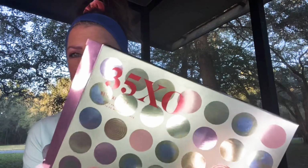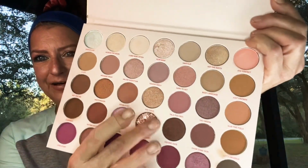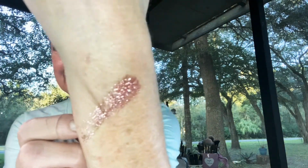And it is the 35x0 Artistry palette. It's the natural Artistry palette, but it is for the year 2020 from Morphe Cosmetics. There she be. And it's gorgeous. I done dipped my fingers in it just to see what the swatches were. And they're stunning. Is that Christmas or what?